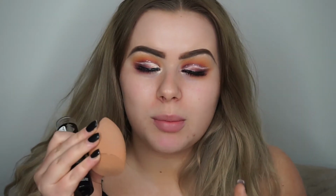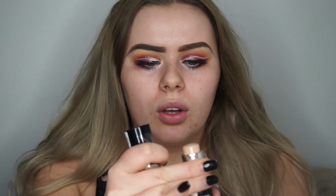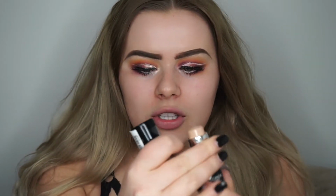I haven't wet it just because, I don't know why, but I always feel like I get more true coverage with the dry beauty blender, whereas when I normally wet it, it kind of shears out the foundation. So let's just crack this open. Oh, it's fresh. Let me just show you the colour straight up the top.